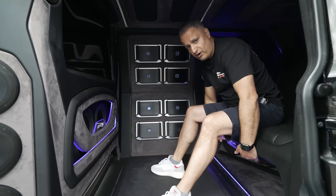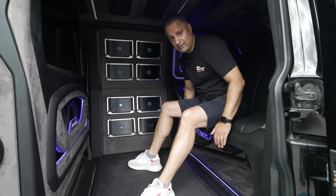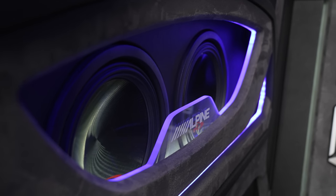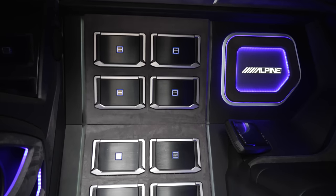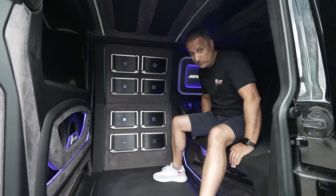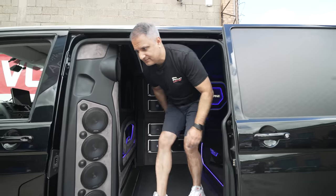So you've got four 12-inch Type X subs underneath here, where I'm sitting underneath the seat, and two Type R 10s there, and eight Alpine X Series amplifiers here. So yeah, lovely van, but not ULEZ compliant. Figure that out.